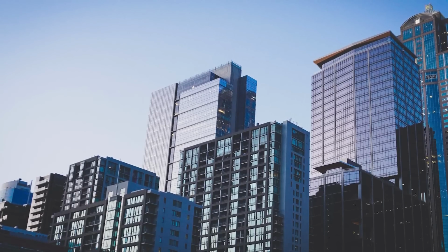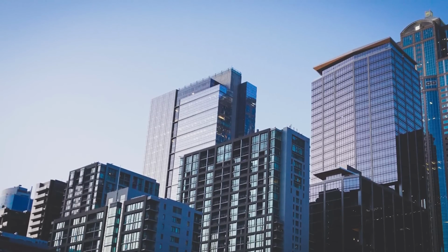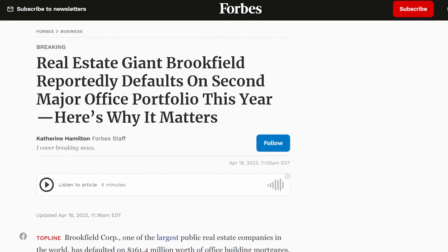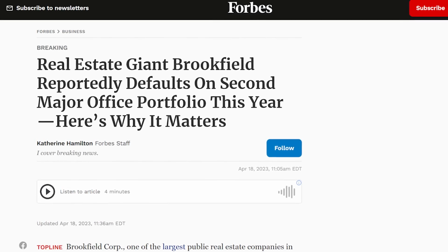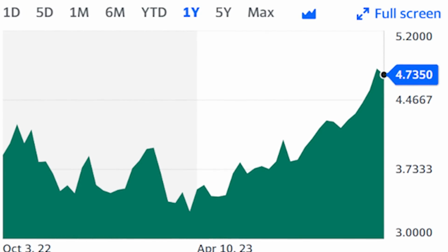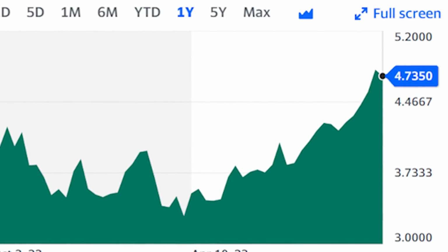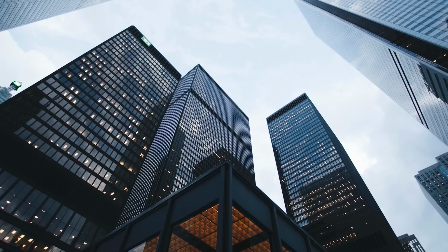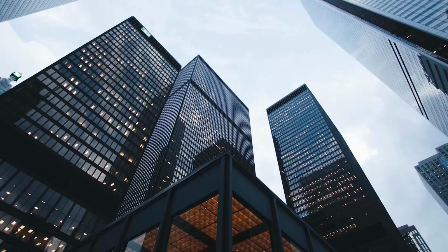Now, in my opinion, the discount to net asset value is due to worries over Brookfield's real estate portfolio. Brookfield has had negative headlines highlighting how they have had multiple properties default. And with bond yields continuing to rise and interest rates most likely going to remain higher for longer than people think, people are starting to worry that Brookfield will see more defaults on its assets.